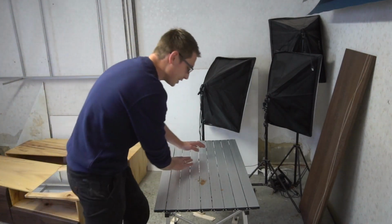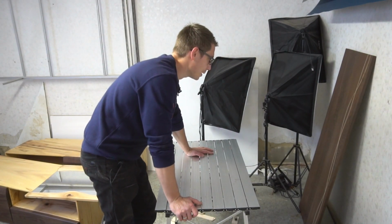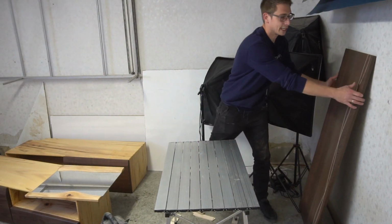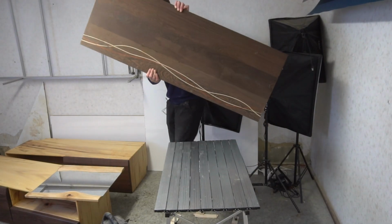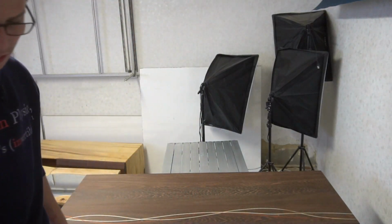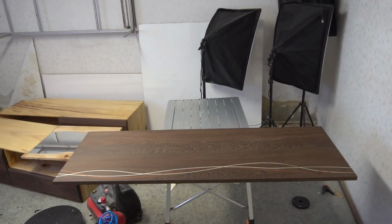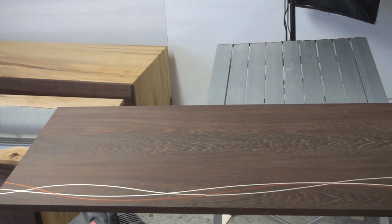But the olive ash isn't the beautiful thing here for the main bath. The beautiful thing is the Wenge that I was using. This right here is a really expensive top made from 3 pieces of Wenge, and just look at the detail. Is it just me, or is it looking kind of fake? Do you see that?